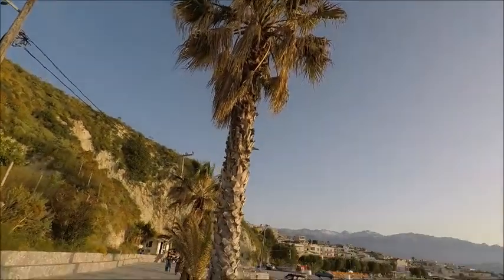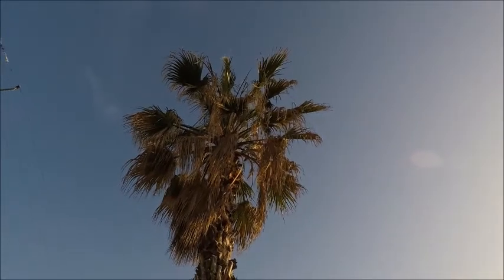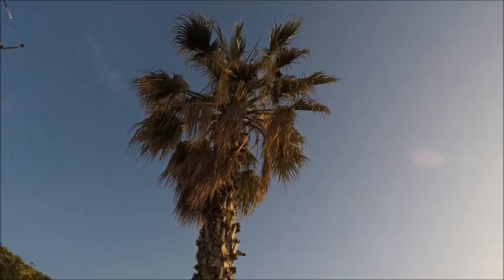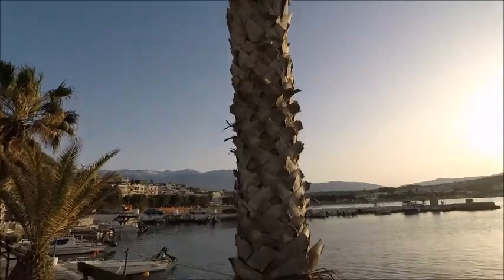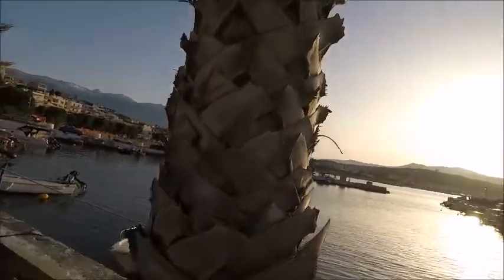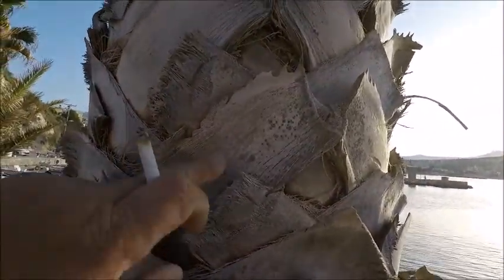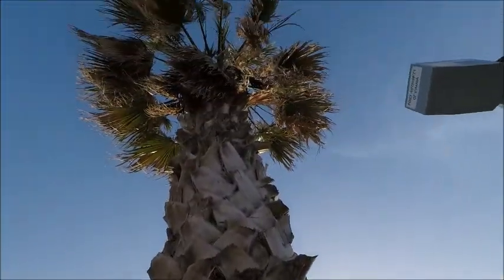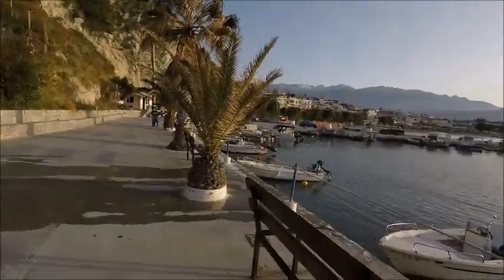Now we've had some problems with the palm trees because they imported a lot of them, especially for the Olympics, a few years back. They imported them from Egypt, and unfortunately, unbeknown to the Greek people, they came supplied with a palm bug, and the palm bug lays its eggs inside in the trunk, and they eat it from the inside out, and then all of a sudden the whole tree just collapses. This one doesn't look too bad. This is a young one.